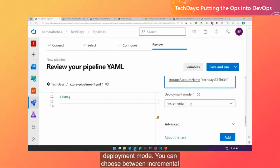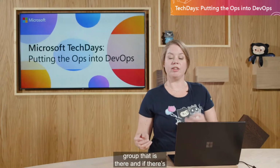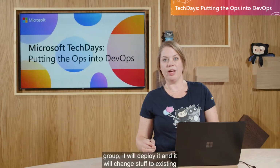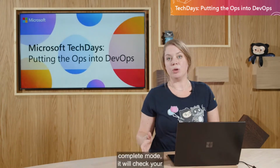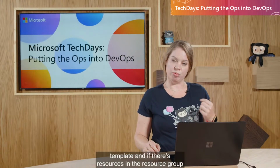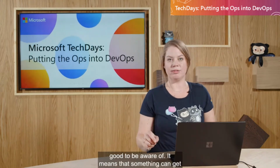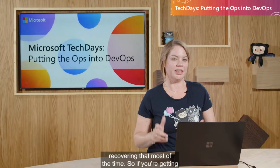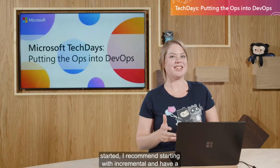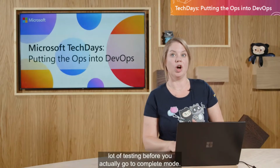And then I can set the deployment mode. You can choose between incremental deployment or complete deployment. If you do incremental, it will look at the resource group that is there, and if there's something in your template that is not in the resource group, it will deploy it, and it will change stuff to existing resources. But if you do complete mode, it will check your template, and if there's resources in the resource group that are not in the template, it will delete them. So that's good to be aware of. It means that something can get deleted if you're not careful, and there's no way of recovering that most of the time. So if you're getting started, I recommend starting with incremental and have a lot of testing before you actually go to complete mode.